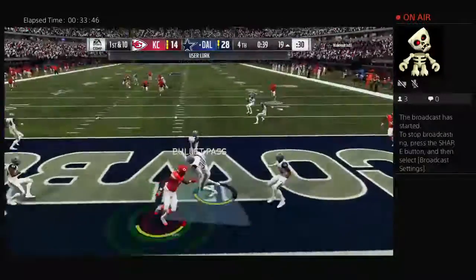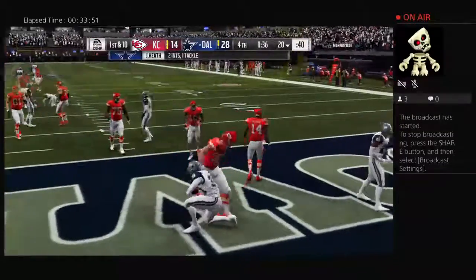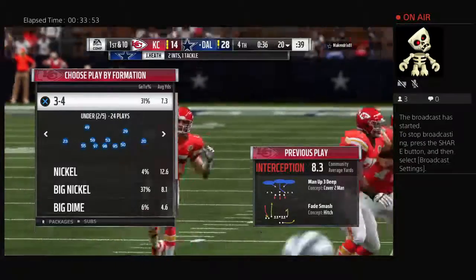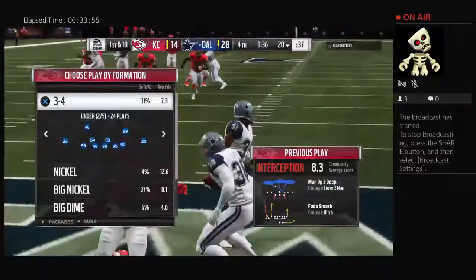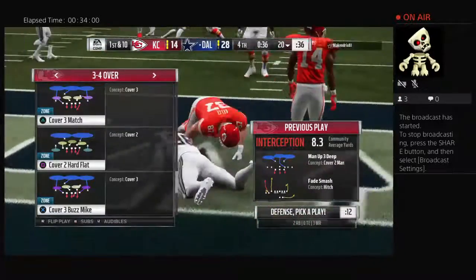And this is intercepted, and that should do it. Picked off by Jeff Heath. And a big turnover there as his guys will get the football back. Watkins, the intended receiver. The interception woes, they just continue to mount.